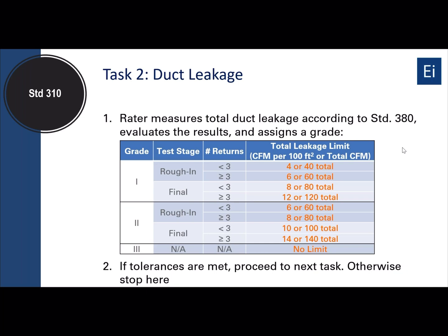Task 2 is measuring duct leakage. So of the 4 tasks on site, this is the first of those, really measuring total duct leakage, which is something that's familiar with virtually all raters. It's following standard 380, which likely everyone on this call is very familiar with. And the results of the test, based upon whether it's done at rough-in or at final, and the number of returns that are in the system, there are different limits as to what leakage rates you can have as acceptable.